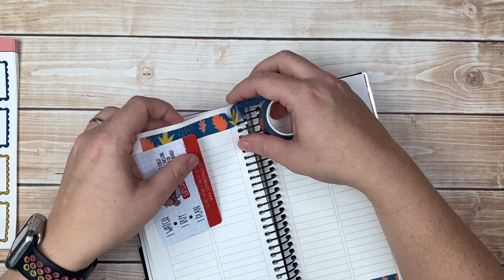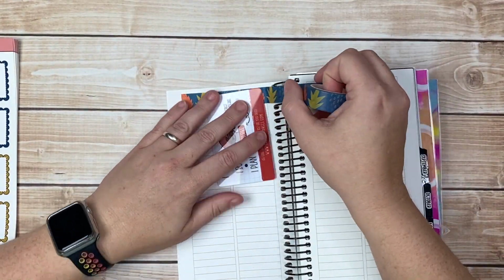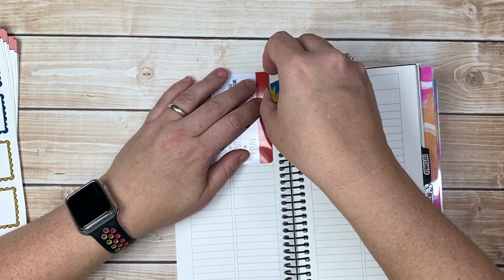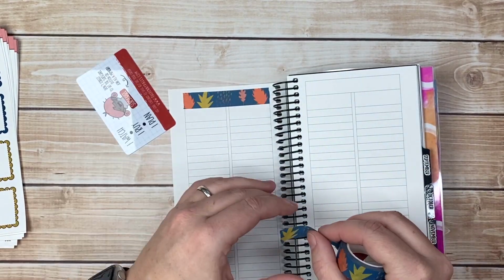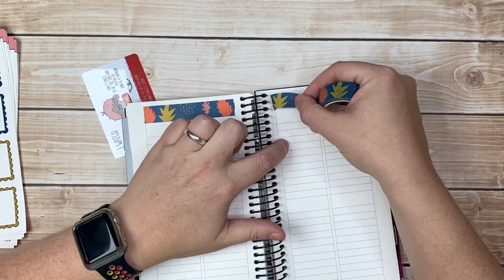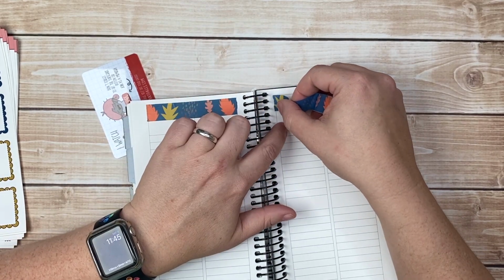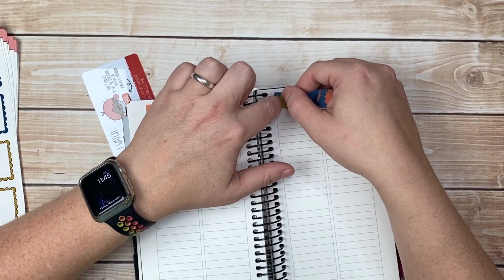Oh my goodness. Okay, we're getting to the point in the pages where they're getting super chunky in this planner. There we go. Whew. So I gotta kind of hop speed on this one to kind of flatten it out as much as I can.